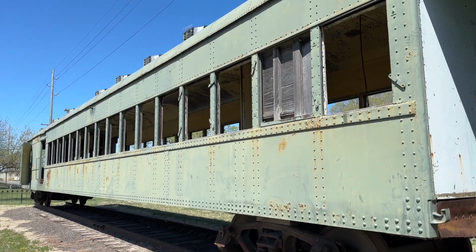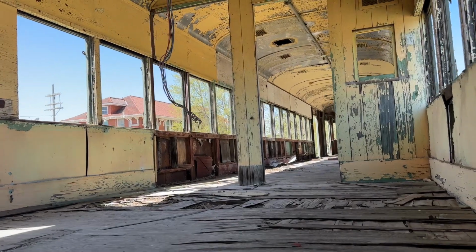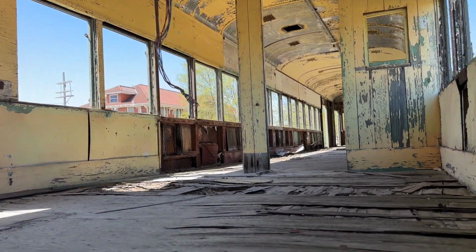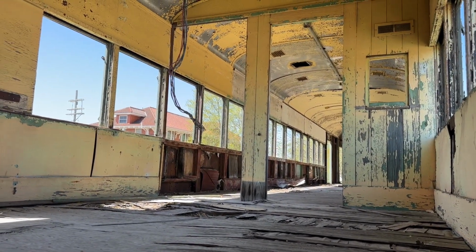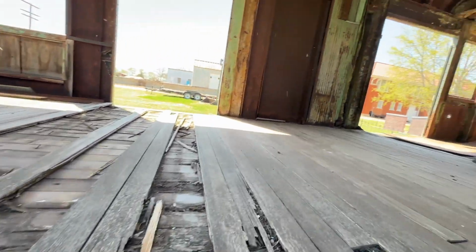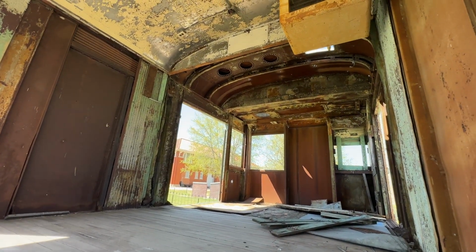This is kind of cool. I don't know if we can climb up in here or not. Yeah, probably can't climb up in there. What a cool looking car though. That's good stuff. Love the old paint. Watch that first step. Yeah, this is really cool. Really cool old car here.